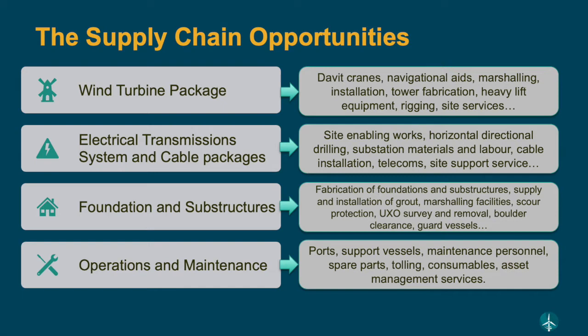On the operation and maintenance, which is the longer term support of the project, we will need areas such as ports, support vessels, maintenance personnel, spares, consumables and asset management services for the duration of the life of the operation of the project.